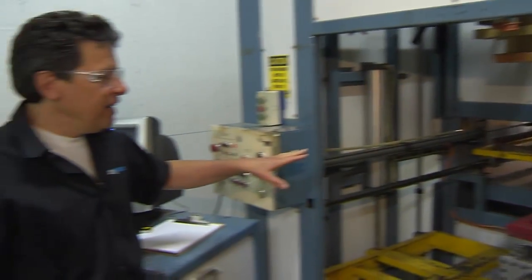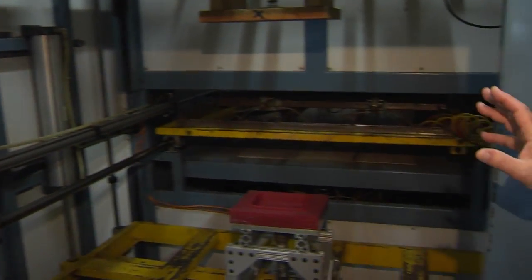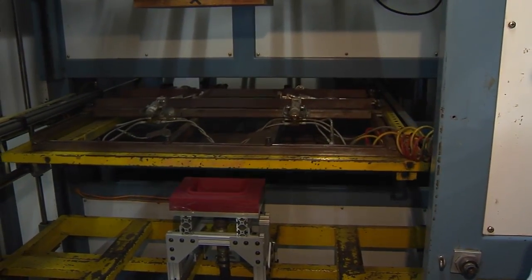Now what's going on right there? It's going into the oven, it's heating up. There's top ovens and there's bottom ovens, and it's radiating heat in there just enough for it to get a nice little drape in the sheet, so it can be formed. So it's a little bit more molten and it can be formed. And again, this is the sampler machine for samples. Yep, just for samples.